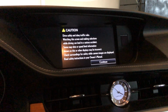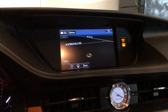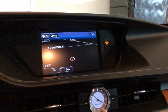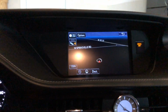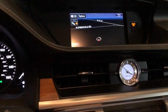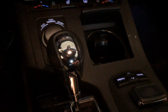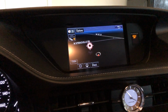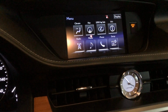And the navigation, this is a 2015, so that is a little old in the way it looks. Although the new car, when they redesigned it in the last couple of years, started to look better. It's always looked older, and that was probably my, aside from this controller right here, my biggest pet peeve with the car. This controls the cursor, so you can move that around and select different things on the menu.